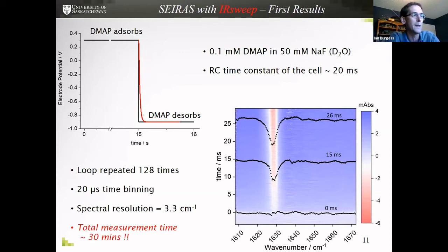And then there are 3 spectra that are just taken at 3 intervals, 0 milliseconds, 15 milliseconds, 20 milliseconds, just so you can get an idea of the signal to noise levels that are being acquired. Those spectra were computed using 20 microsecond time binning and a spectral resolution of 3.3 wave numbers.